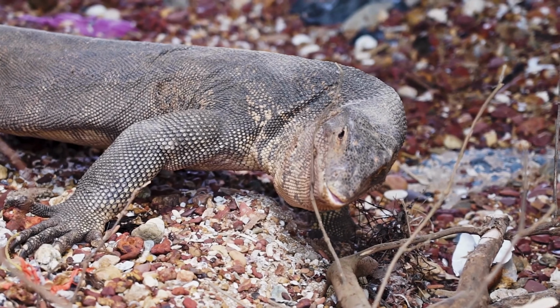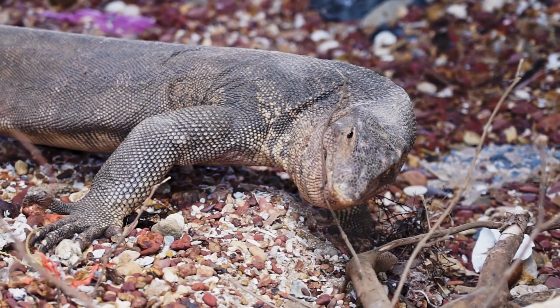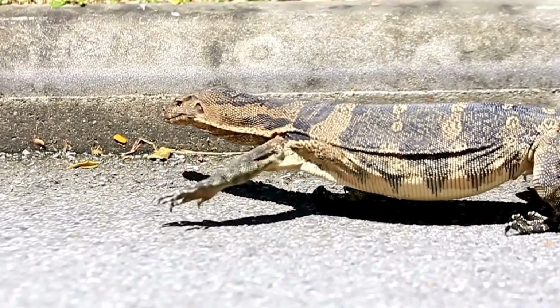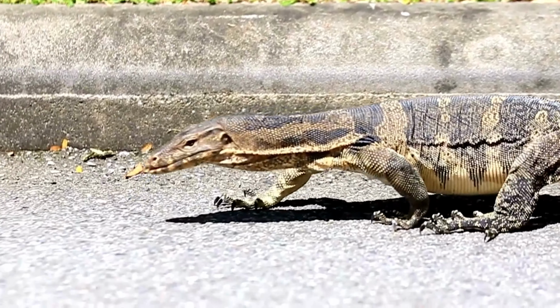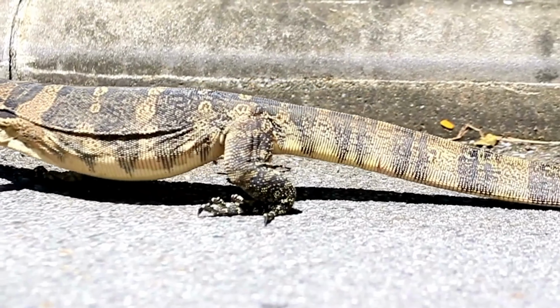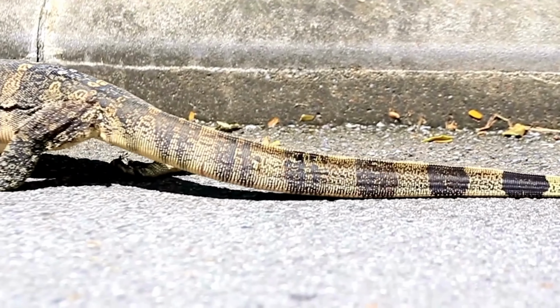51. Anti-predator behaviors. Monitor lizards may exhibit various anti-predator behaviors when confronted by potential threats. These behaviors can include hissing, bluffing, and defensive postures to deter predators.